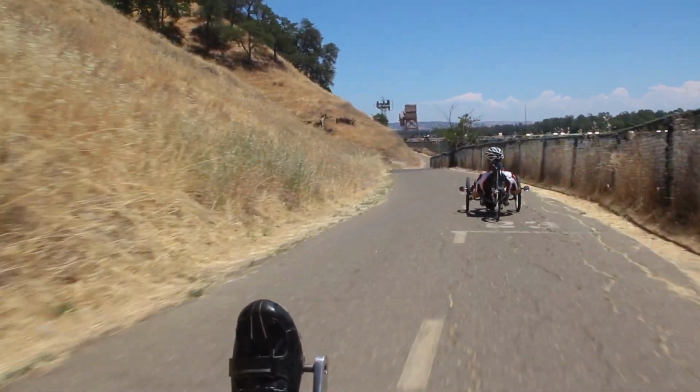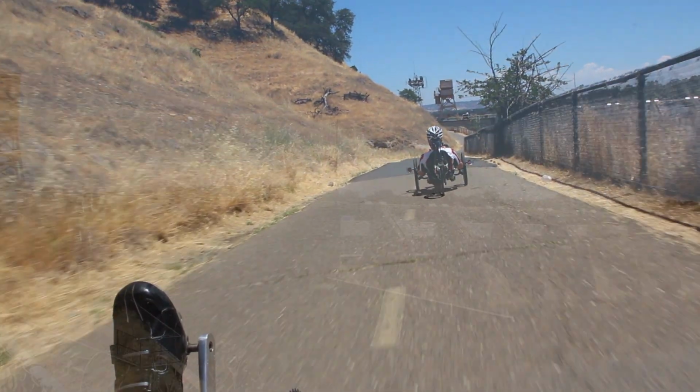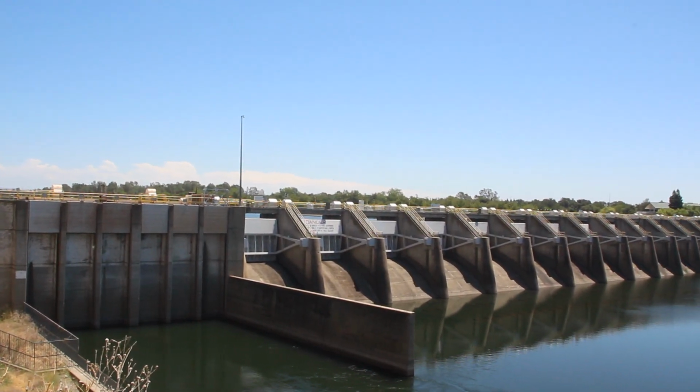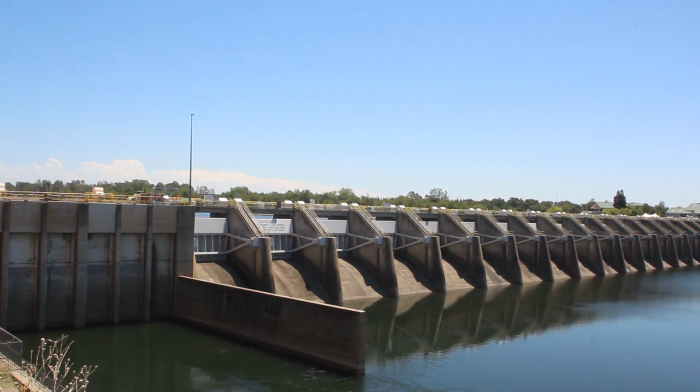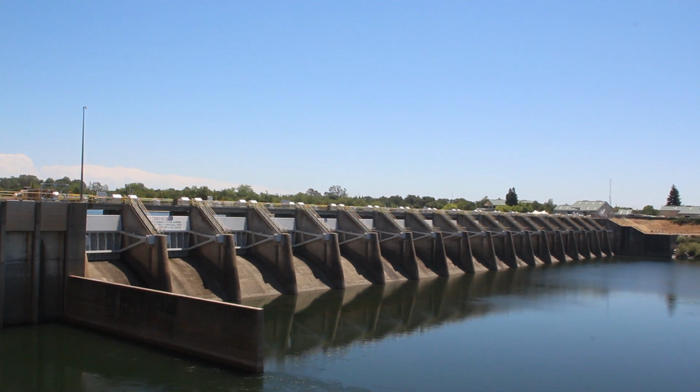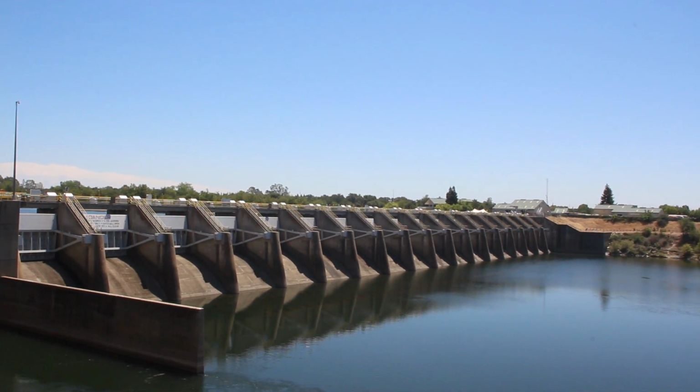And here is the aforementioned Nimbus Dam, built in 1958. And right down here in the water is a very popular place for salmon and steelhead fishermen. On the other side of the dam is Lake Natoma and the Aquatic Center.